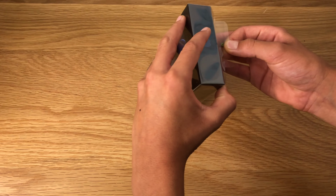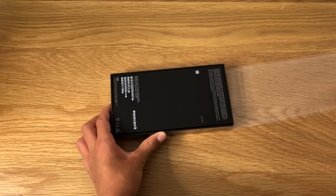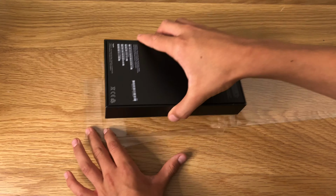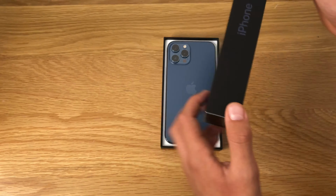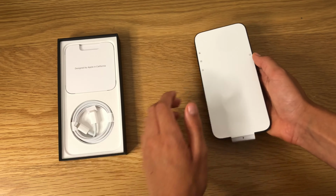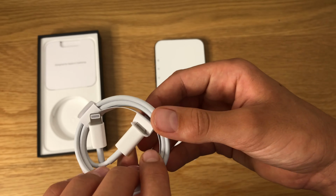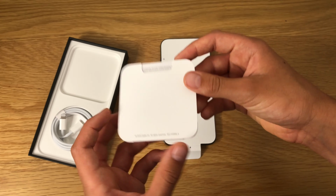So here we have the iPhone 12 Pro Max. Let's unbox it. Take the peeling off. Okay, here's the dark blue variant of the phone. It's got a plastic cover to not get any fingerprints on the screen. Here's the charger. It also comes with a manual, stuff like that.